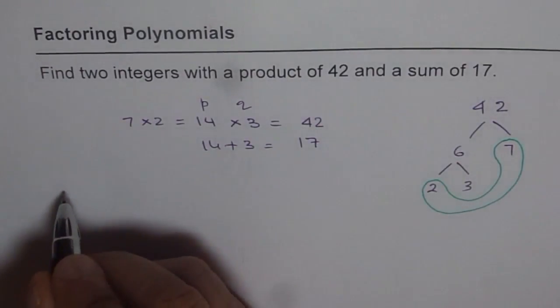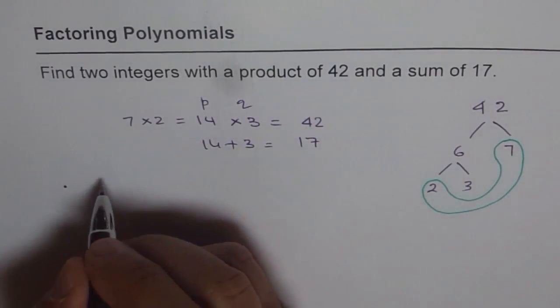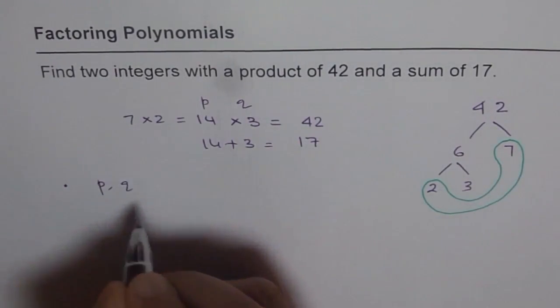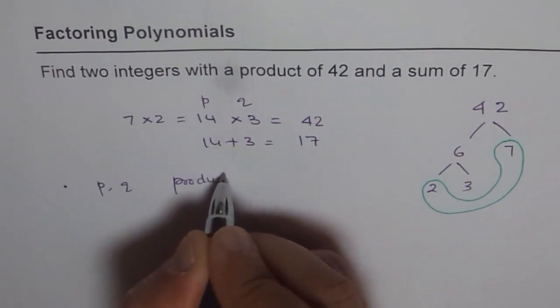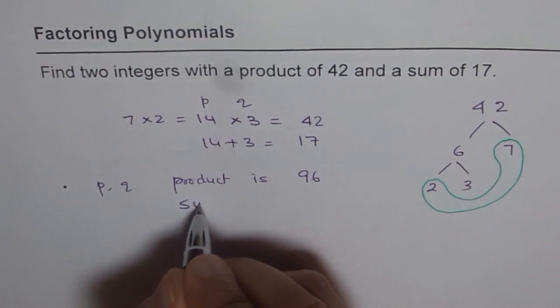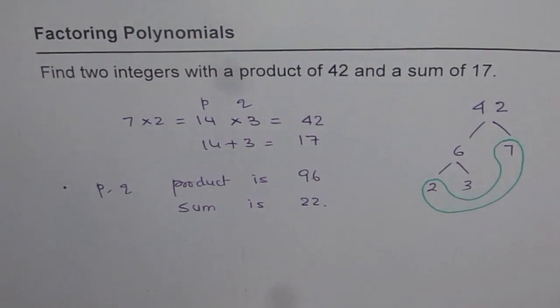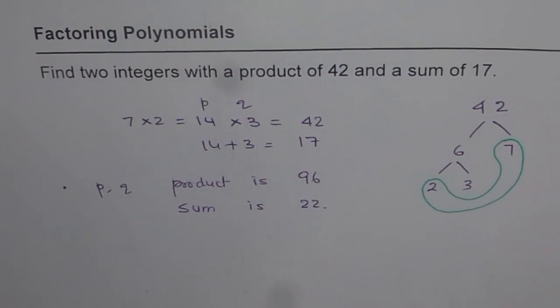So let me give you an additional problem to work. I need you to figure out two numbers, let us say p and q, whose product is, let us say, a number like 96 and whose sum is 22. So find that out. Let that be an exercise for you, as I've already solved a question, right? Follow this strategy and see if you can figure out a set of numbers which are integers whose product is 96 and whose sum is 22.